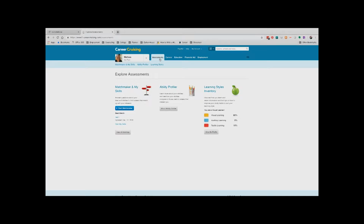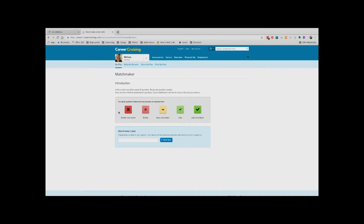I'm going to start by clicking on the assessment tab. It's going to show you two of the three assessments that we have for helping you find what career you're interested in. So I have the Matchmaker and My Skills, and I have the Learning Styles Inventory that you can see on this main page. The Ability Profiler is only offered to Career Cruising accounts that are inside schools, so it's something that we ignore. But we have the Learning Styles Inventory and the Matchmaker and My Skills set up for you to take whenever you're interested, and you can do them more than once. So I want to show you what Matchmaker looks like.